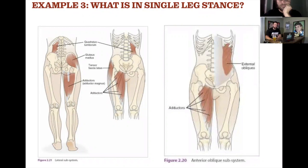But if all these muscles weren't working, you'd see my hip jump out in the frontal plane. You'd see my femur and my pelvis rotate in the transverse plane because I couldn't stabilize. So once you're on one leg, all these muscles have to work eccentrically and isometrically to help you maintain that position, even though the motion is happening primarily in the sagittal plane.